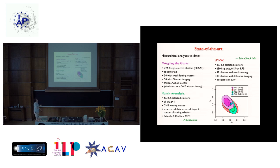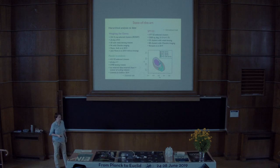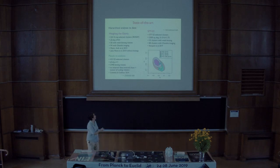Recently, we've also seen a very similar analysis done with the SPT-SZ clusters, and Tim Schrabback is going to talk about that. And now something similar has also been done for the Planck clusters. I think we're going to hear a flash talk by Zubeldia. This is similar but not quite the same because it doesn't use the low scatter mass proxies. That is, it still uses external data to fix the scatter and to put an informative prior on the slope. However, all three of these, you'll see, are actually in good agreement with a Planck CMB.